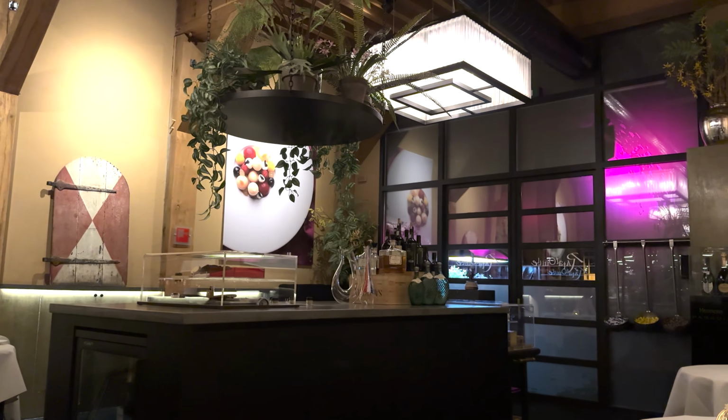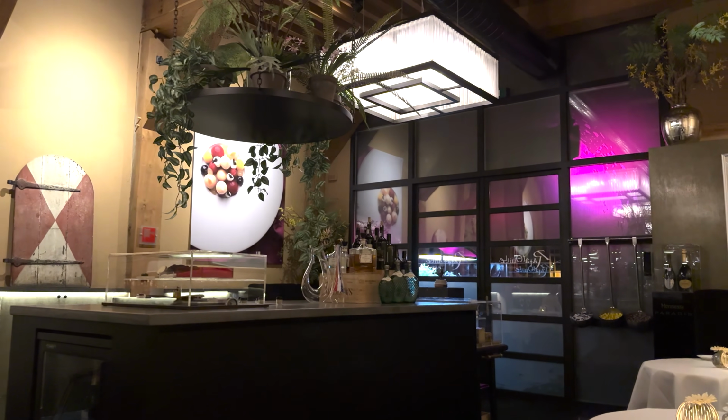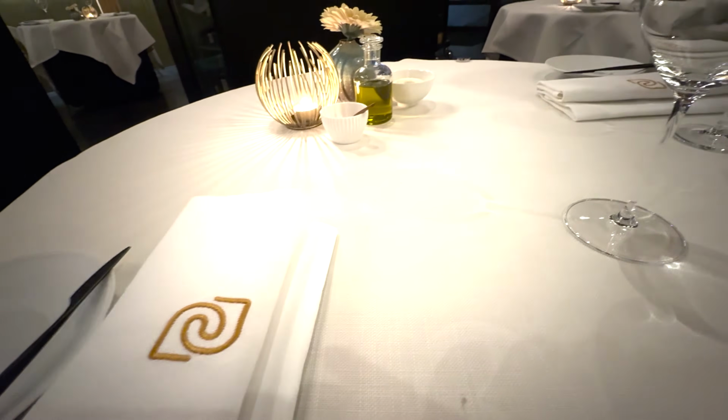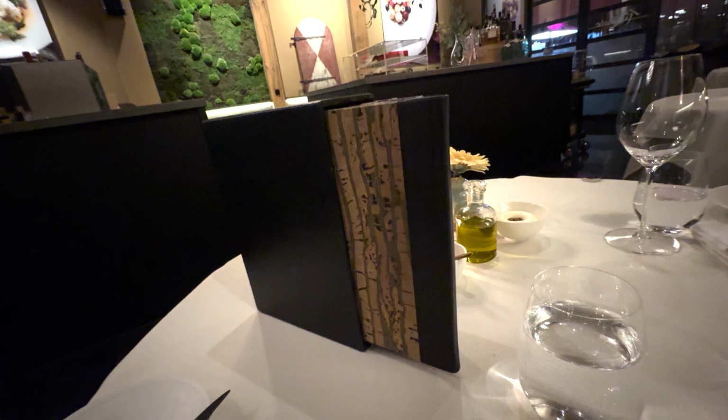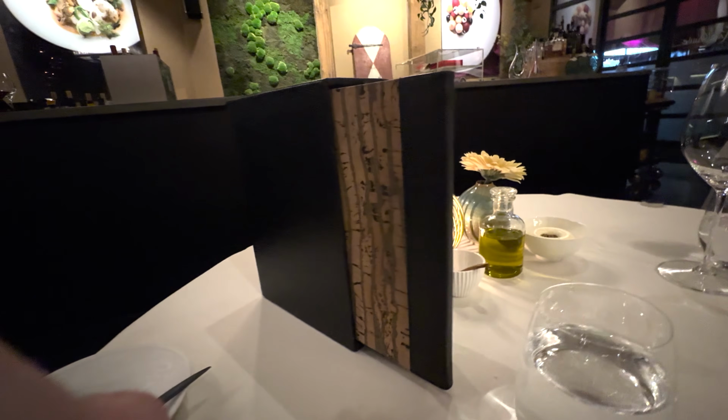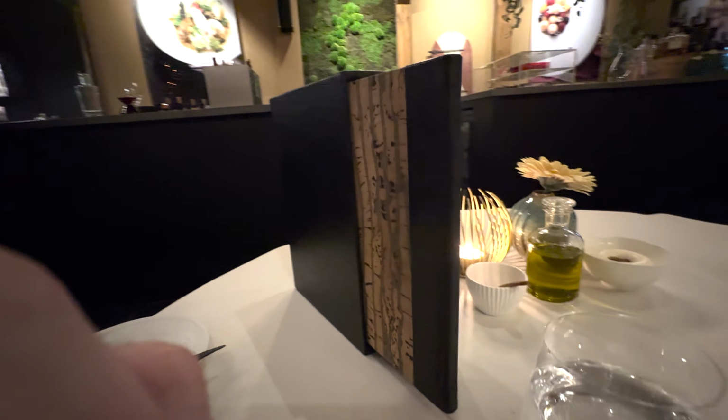My wife and I went for the 6-course menu du chef, and my wife is celiac, so she can't have gluten, and they did a great job in accommodating for her. I also opted for a wine pairing. They have a great list of wonderful wines here, so I let the sommelier make the picks for me.